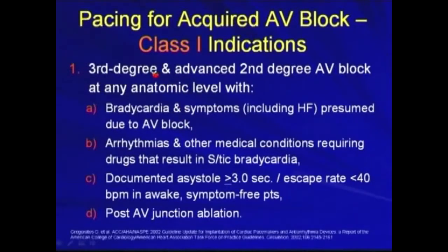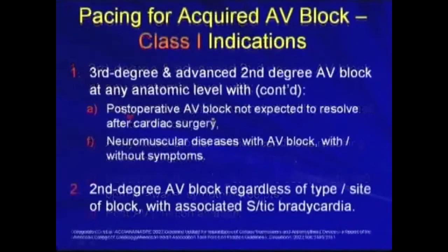Let's look at pacing for acquired AV block. For the Class 1 indication, if the patient has third-degree or advanced second-degree AV block at any anatomical level with bradycardia or symptoms, arrhythmia and other medical conditions requiring drugs that result in symptomatic bradycardia, or documented asystole of more than or equal to 3 seconds, or an escape rate of less than 40 beats per minute in an awake, symptom-free patient, or post-AV junction ablation, or post-operative AV block not expected to resolve after cardiac surgery, or a patient with neuromuscular disease with AV block, whether symptomatic or not, they're all Class 1 indications.